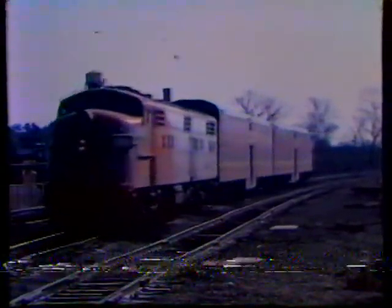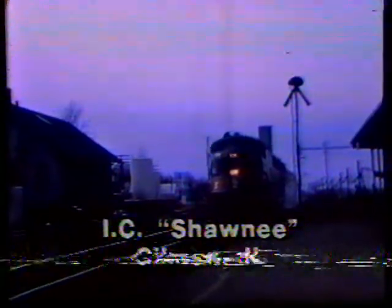This Rock Island E6, number 630, is preserved at the Kansas City Railway Museum. 14 railroads bought 113 E6s, the last slant-nose EMD passenger unit. Among them were IC, Chicago and Northwestern, and Southern.